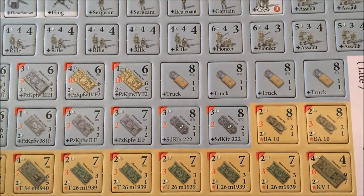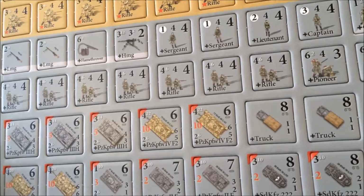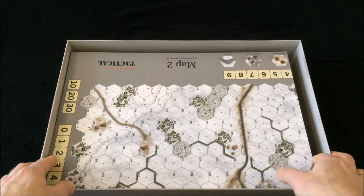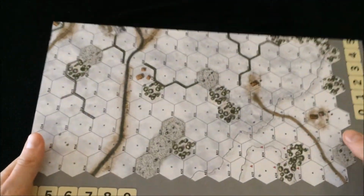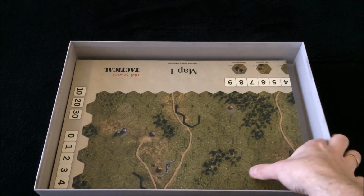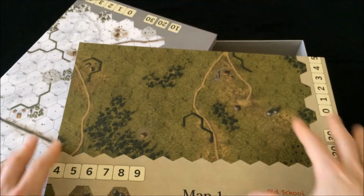So as I said earlier, all these counters are very thick, very nicely done. Great, I'm very impressed. That's something fantastic. And then we received two map boards. This is map number 2, which seems to be presenting a winter scene. And the first one, map number 1, seems to be presenting a scene in summertime or spring. I'll now pass to the maps, so let's take a closer look at both of them.